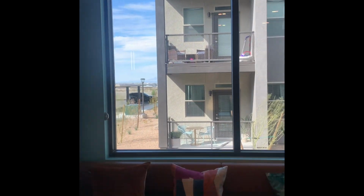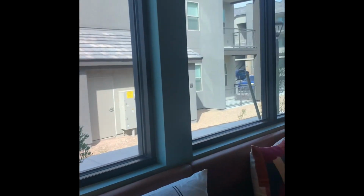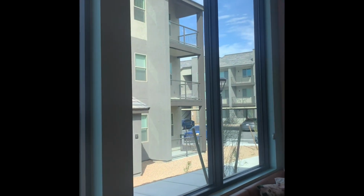It's very new construction, very fancy looking, which I don't really care about, but I do like how new it is and certain features that I was interested in. So for this apartment, I'm actually just still in the office. I was recording footage of the office while I was waiting for my tour appointment to start. And this is just their office.